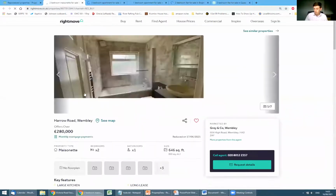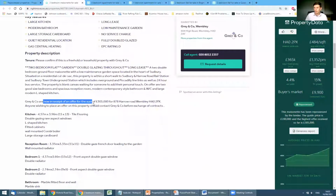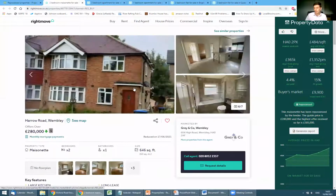And what you can see is when it opens all of these, as we come down here, this one's saying it's got a long lease, and here we go, they're now in receipt of an offer. So you can see it's worked out automatically that that property is a repossession property. And you can see again in the photo, it's got the sticky tape, everything else going on.